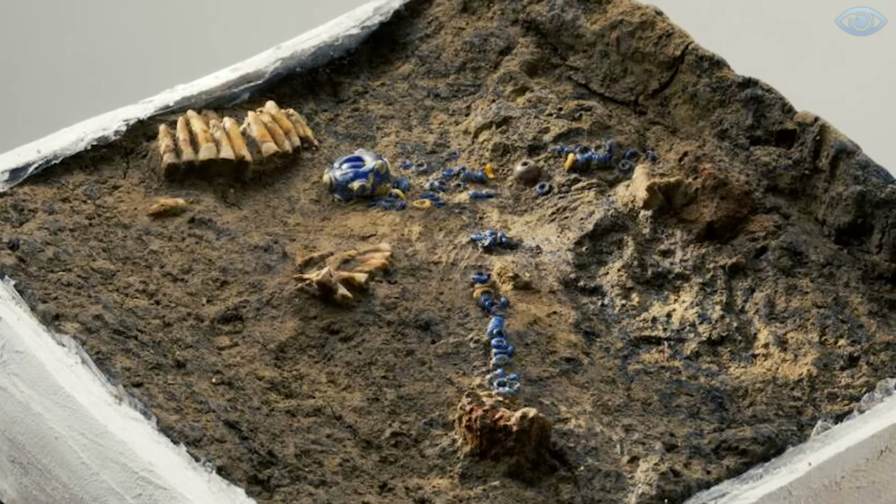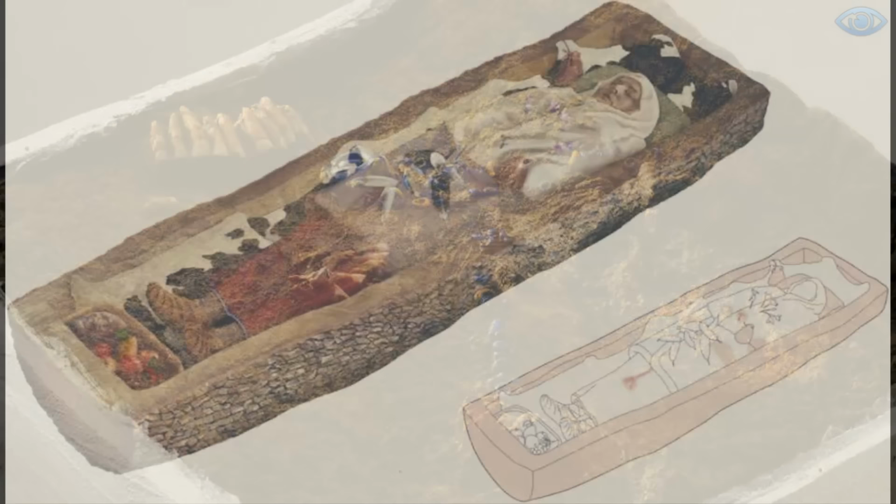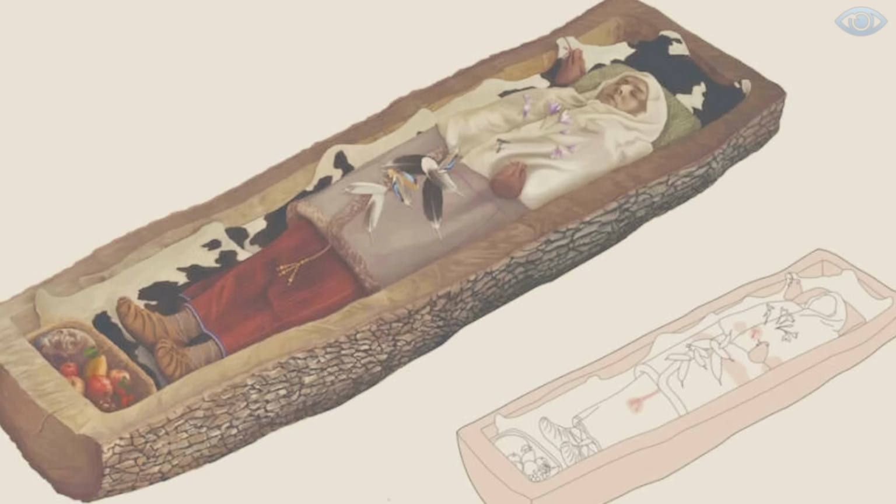Analysis of her bones showed that she grew up in the modern Zurich area, in the Limmat Valley. Scientists also discovered that she had a fondness for sweets in life. The woman was buried in a tree, which served as a coffin. She was dressed in an expensive woolen dress and a shawl-like garment.